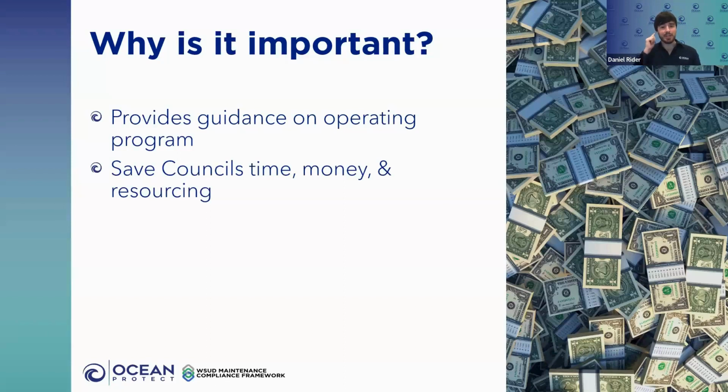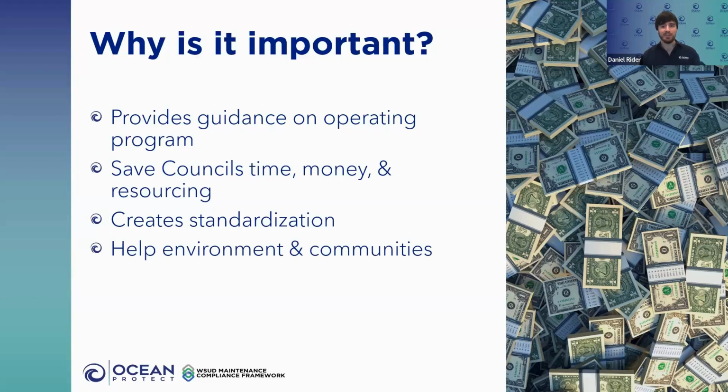It will also save councils time, money, and resourcing. Ocean Protect have spent the time, the money, and the resourcing developing this. We've paid the lawyers, I've been paid, and others have been paid internally, so that you don't have to spend as much time, money, and resources on implementing such a program. It can also help create standardization with proposed conditions, processes, and information across the industry in Australia, which I think is an important thing for people to consider. But it can also help the environment and communities. Besides what it can do for an organization, having these assets maintained and operating properly can help the environment and the communities that councils are trying to look after.